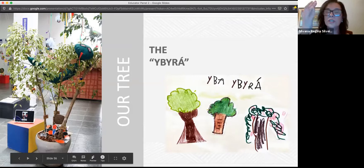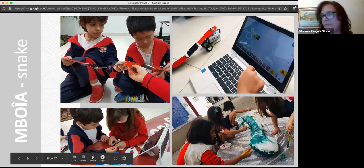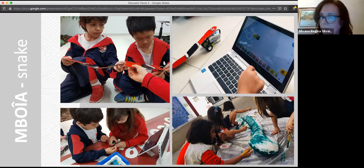So, in order to represent not only the indigenous connection, but our connection with nature, we created our own Ibira, our tree, with snakes and birds. Next, please. Okay, the students chose how to make the animals. We used digital tools like Leguidu to give movement to snakes and birds, Scratch to reproduce the nature and animal sounds, LED lights, coin batteries, and next, please.